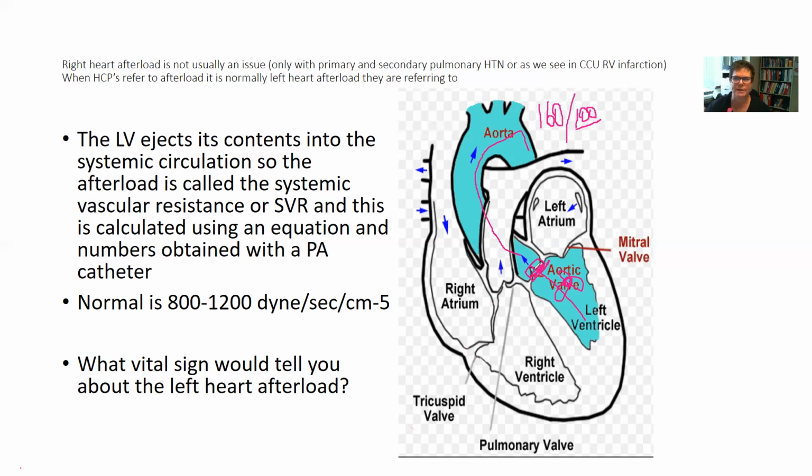So you think, well, geez, it's really great if somebody has low afterload. Well, there is a threshold. A blood pressure of 98 on 60 is probably a nice pressure for the left ventricle. It doesn't have to work as hard, we don't consume as much myocardial oxygen, and so it's easier for our heart to work.